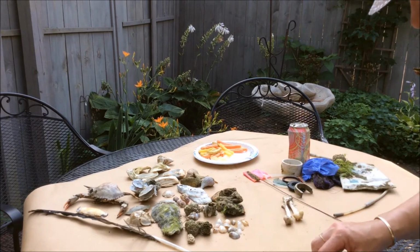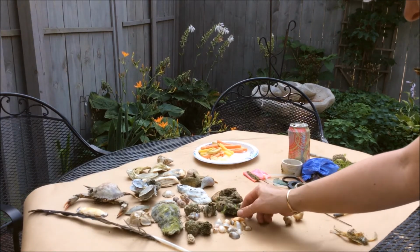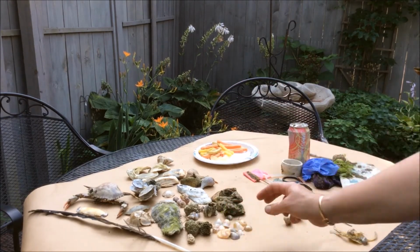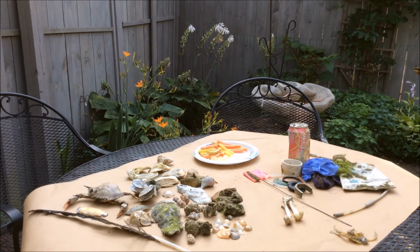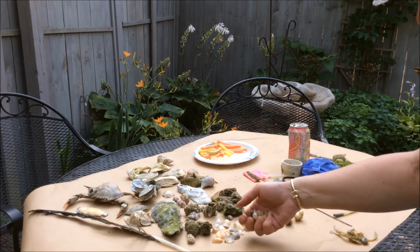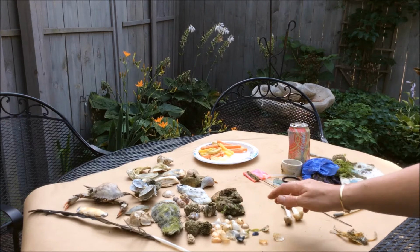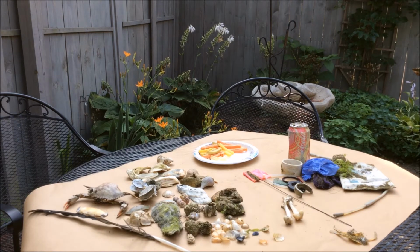Where's my sidekick? That's a beautiful piece of ocean gold right there. What is he practicing? A lot of little smalls today. Look what he's practicing on. What?